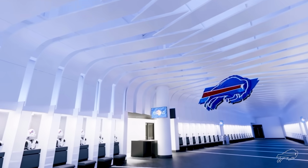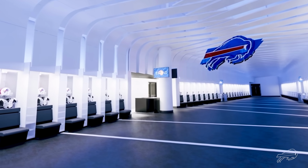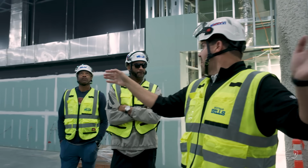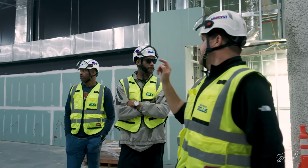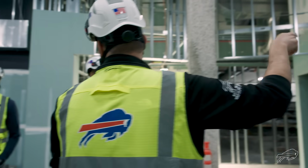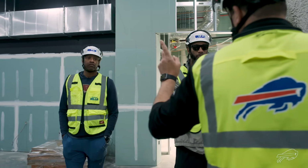We're inside the locker room now? So we're inside the locker room, standing right in the middle. So from that wall down there to that wall down there is the entire locker room, lockers lining both sides. The equipment staff will have direct connectivity to the player. That's the training room on the other side, so you're connected to both the training room and the equipment room.